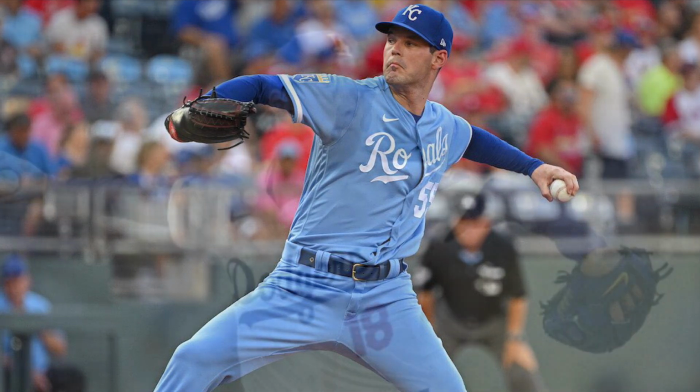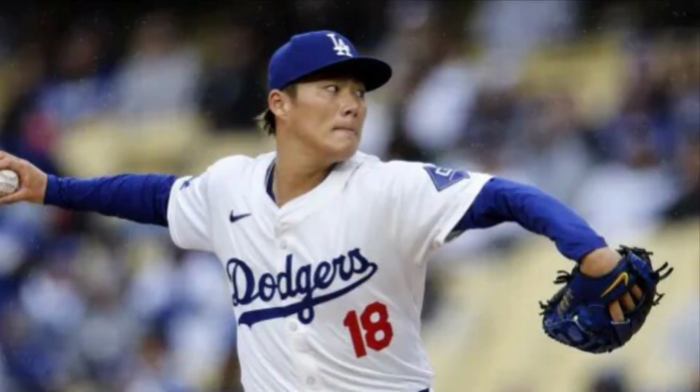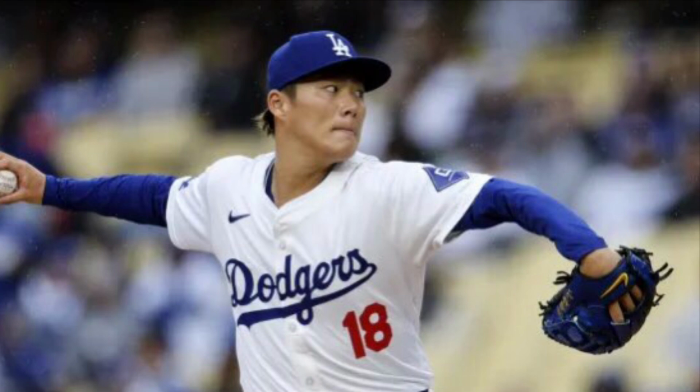Yoshinobu Yamamoto of the Los Angeles Dodgers. So Yamamoto, it's been a rocky start for him in the first month of his major league career in the MLB, after dominating in Japan and winning all types of awards, obviously, with an ERA under 2. So on the season: 22 innings, 1-1 record, 30 Ks, a 4.5 ERA, 1.14 WHIP, and a quality start.